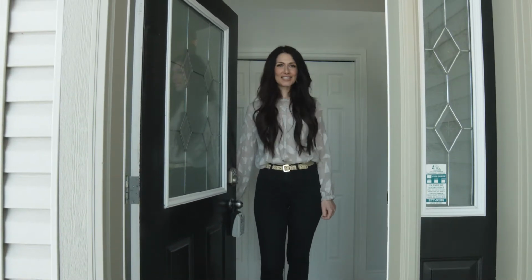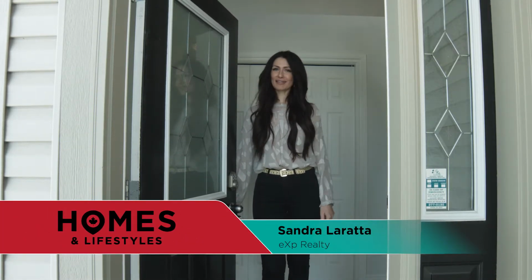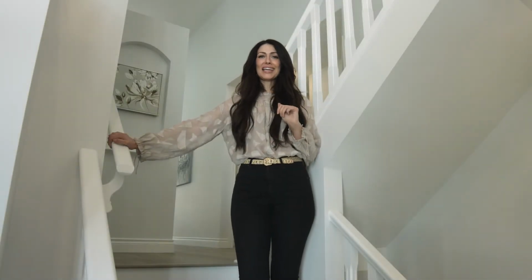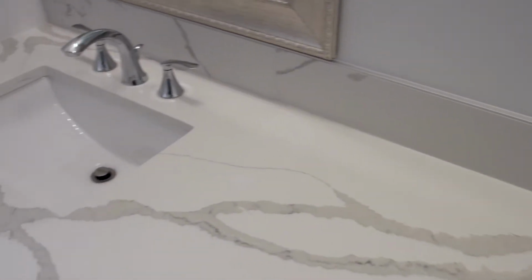Hi, welcome to 46 Evansbrook Way, Northwest. I'm Sandra Loretta from eXp Realty. This is a beautiful modified bi-level with updates throughout. Come on in. As soon as you walk in, you'll notice the cathedral ceilings, but the high ceilings don't stop there. This home has an open concept throughout. It has brand new marble counters everywhere, and it is drenched in natural light.